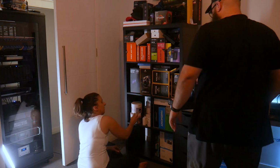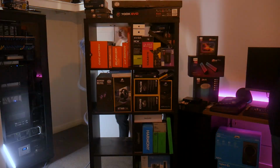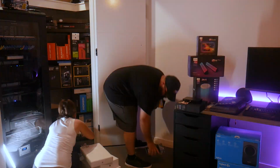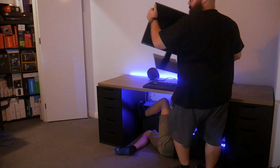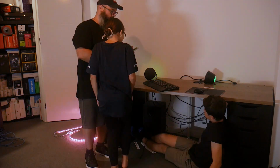The next thing we had to do was clear out the room, which was probably the least favorite part of the process, dismantling the computers, the desks, and clearing everything out, also throwing out all of the junk that somehow we managed to accumulate over the last year and a half since we finished building the house.